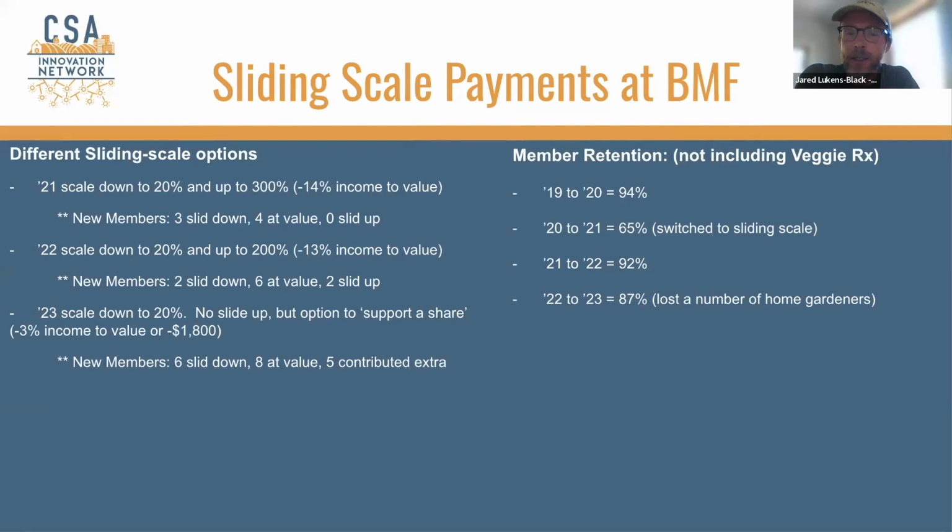And then you can see where it goes from 20 to 21. That's when I switched to a sliding scale. I did lose a huge percentage of people that had been with me for a number of years. Someone had a question when they registered that said, has there been any pushback switching to a sliding scale? And I did have pushback that first year from members who'd been with me a long time.